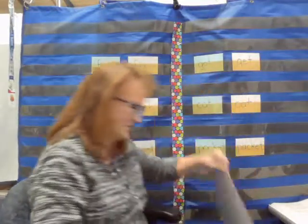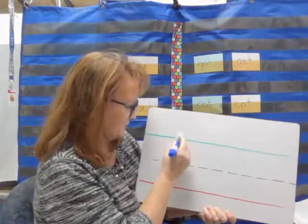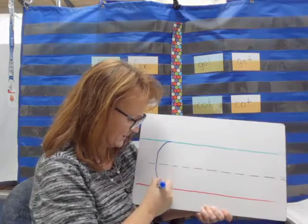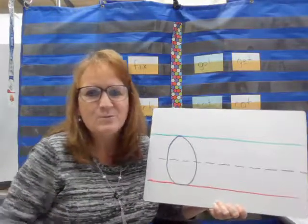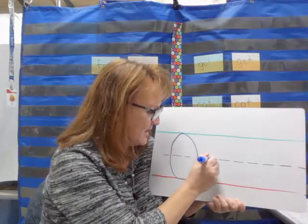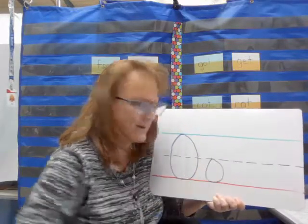Now let's see how we make the capital O. Of course, it's going to start at that top line, just like all capital letters. So we start at the top, put our pencil point on the top. We're going to curve to the bottom. Once we hit that bottom line, we're going to curve back up to the top and make a capital O. Now, lowercase o looks just like this guy. He's just smaller. He's not a tall letter. He's a small letter. He starts in the middle. He curves to the bottom and then bops right back up to that middle line for O.